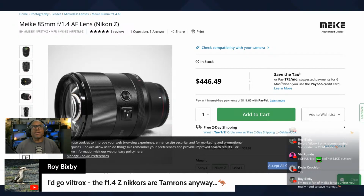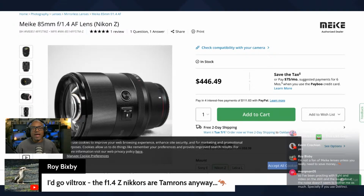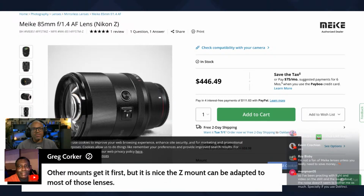This stuff, that's why I'm glad some of these brands just popped up out of nowhere in the past couple of years, because let's be honest, the native lenses are so expensive. So expensive. I'll go Viltrox. The F1.4 Z Nikkors are Tamrons anyway. Shout out to that. Yeah, why not? The price is there, and the quality is there too.